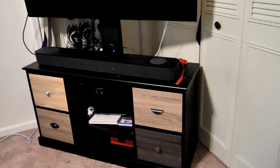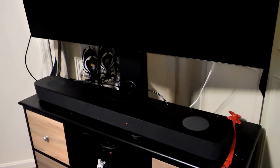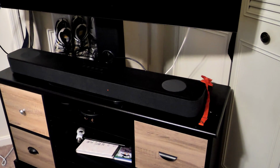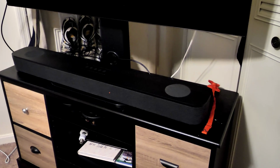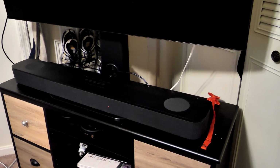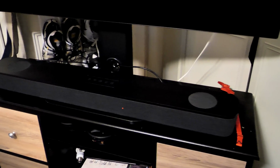All right, so if you guys have seen the video, you know I have this sound bar from ONN, O-N-N. It's a 5.1.2, I think it was, Dolby Atmos sound bar. And this thing is very impressive, incredibly impressive. I made 2 videos on this, so if you're interested in seeing it, this is the soundbar that Walmart sells for $2.99. 5.1.2 soundbar. Dolby Atmos soundbar for $2.99.